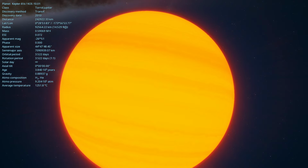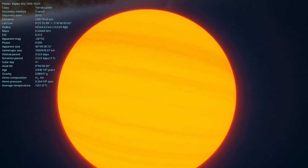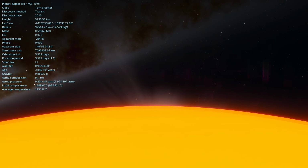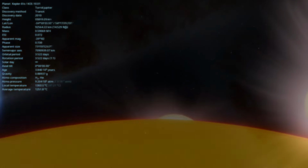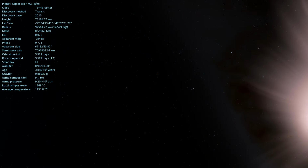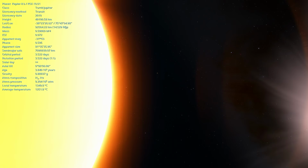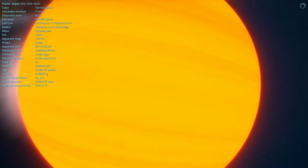The discovery of Kepler 8b helped expand knowledge about the diversity of exoplanets and the dynamics of hot Jupiters. Studying planets like Kepler 8b provides insights into the formation and evolution of planetary systems, especially under extreme conditions. Additionally, observing inflated atmospheres and their interactions with stellar radiation contributes to understanding the physical processes occurring in exoplanets. Research on Kepler 8b and other hot Jupiters continues to reveal new information about the diversity and complexity of planetary systems in the galaxy.